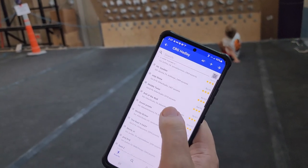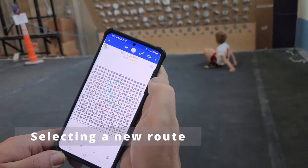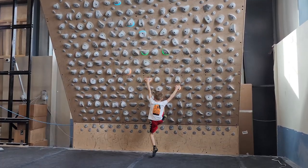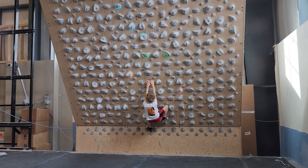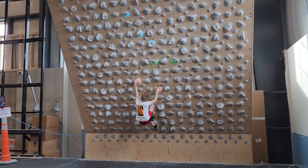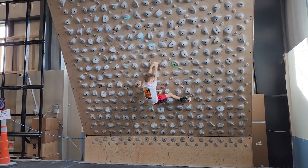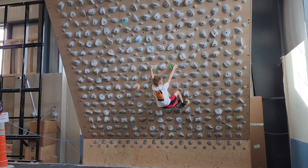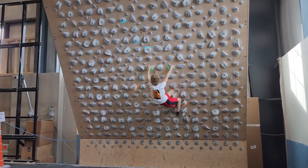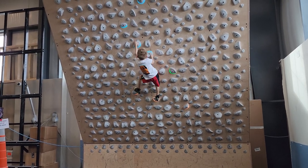So let's try a different wall. We select it, we hit the lights, and it's lit up. You got it. Here's the underling. Got the underling. All right. Up.